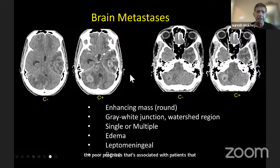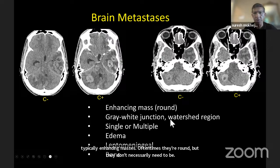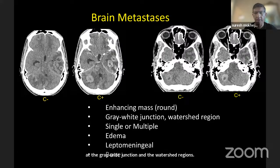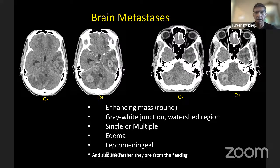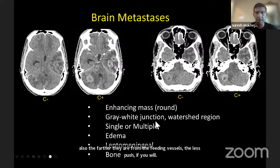So when we look at brain metastases, I think we're all pretty familiar with the imaging findings. They're typically enhancing masses. Oftentimes they're round, but they don't necessarily need to be. They tend to arise at the gray-white junction and the watershed regions. Part of this is because of the smaller arterioles, and also, the farther they are from the feeding vessels, the less push, if you will, there is. So that's why they tend to deposit at the gray-white junction, the watershed region.